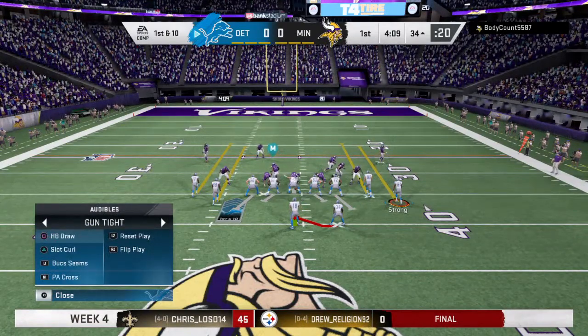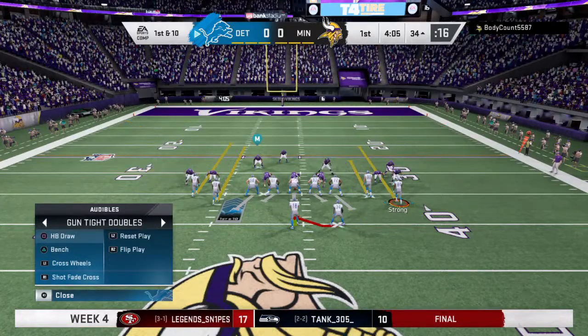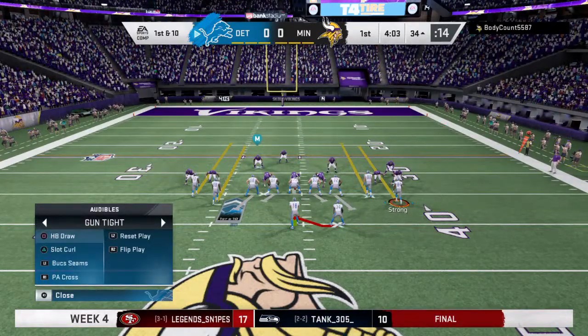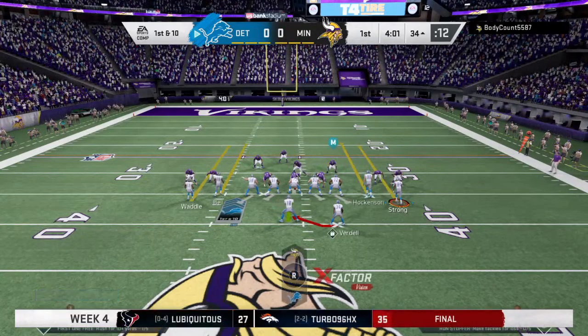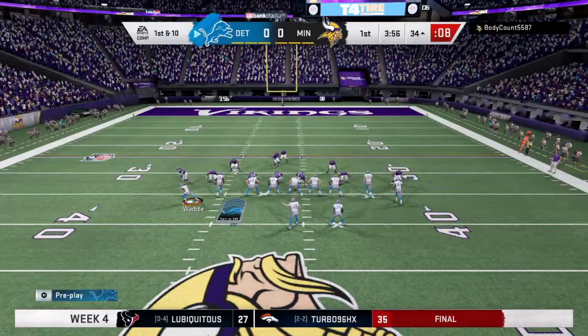Check 24. Mike 55, Mike 55. Hey, D-line, let's get in there. Let's get in there, hey!